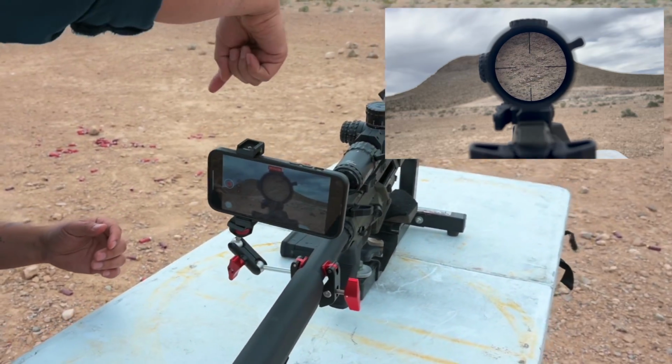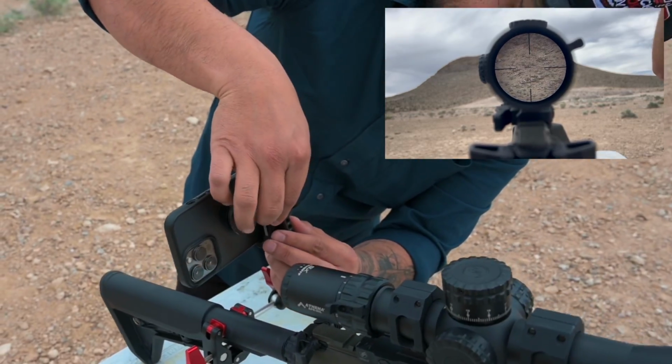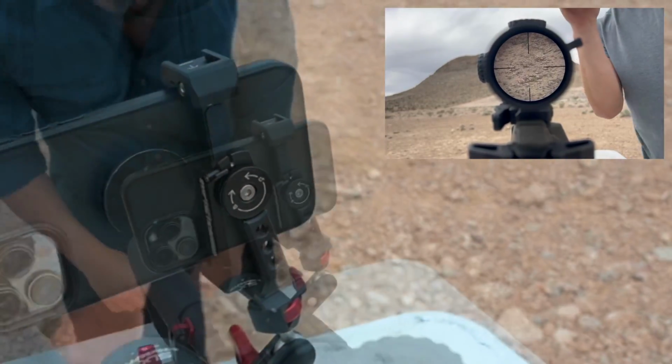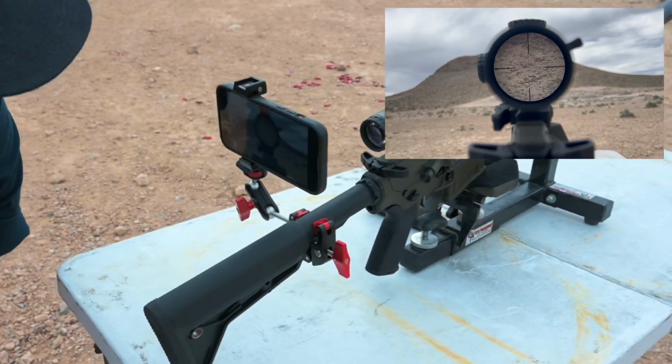So come around here for me, Gil, and show the back side of this. So here, I'm going to turn the dial and lock the phone portion of the mount, and then push the locking bar forward as well. And now that whole thing is locked up. And as you guys see, Gil, come back around here. Now we have the field of view that we want.